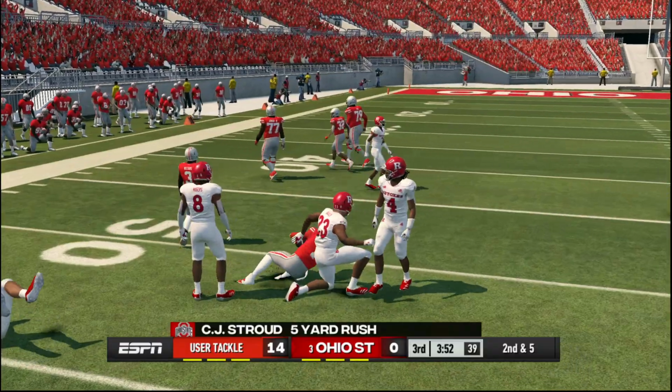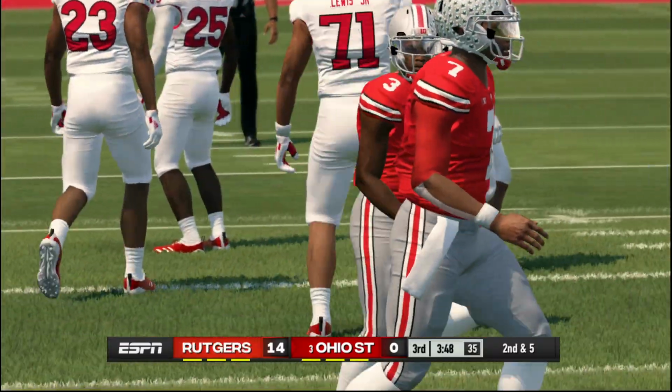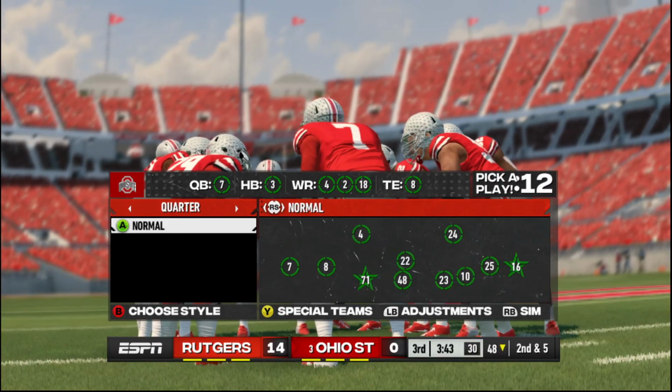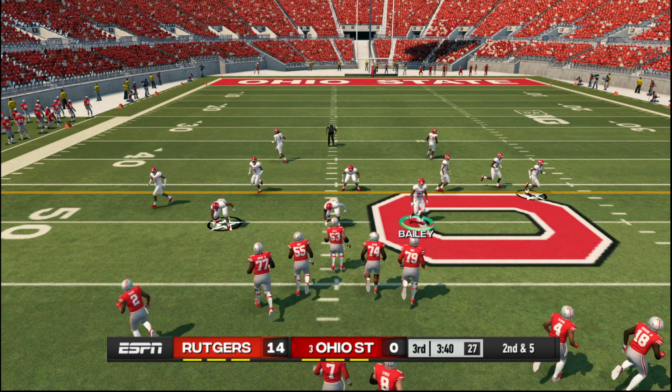Runs outside for a nice gain. So he holds on to it and gets a good 5 yards. That brings him second and five. Second and five coming up here. Ball on the 48.